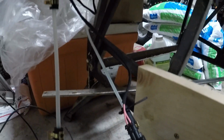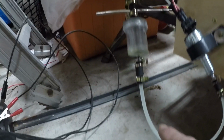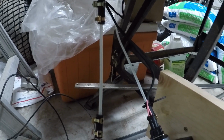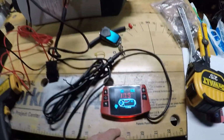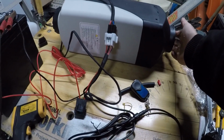There you go, the pump has just started. I don't know if you can hear it. You can kind of see the lines moving here. The way it works is, like I say, it does create some air bubbles, but the pump kind of ejects them out. I just have a little bit of diesel in here right now just because I was checking for leaks.